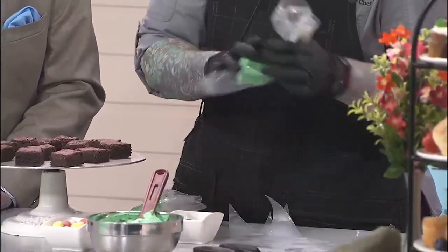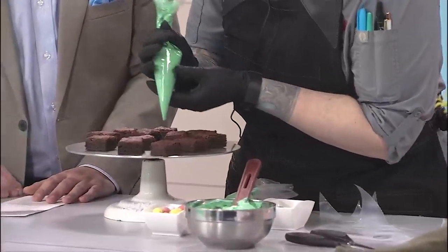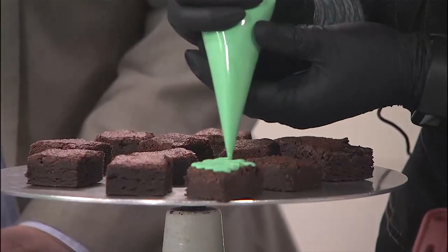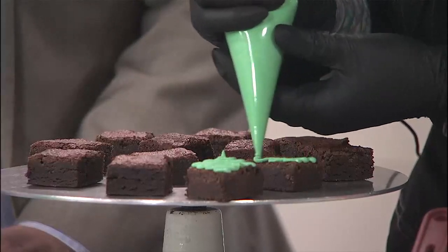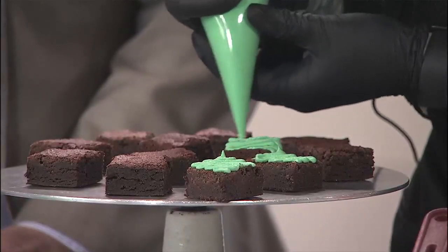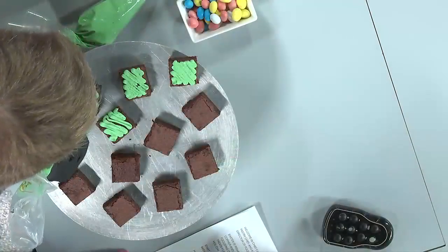There you go. And then I cut this one just a little bit because we're just going to put down a little base of green first to get some nice coverage. Look how fast she does that. Look at that. I've decorated a few brownies in my time. My goodness. All that, brownies, cookies, cupcakes.